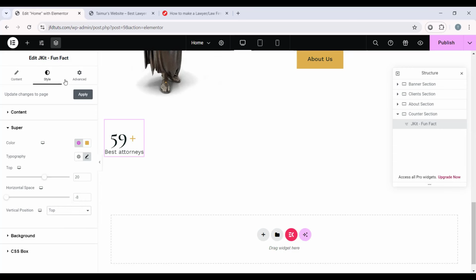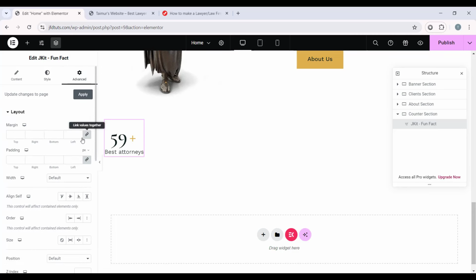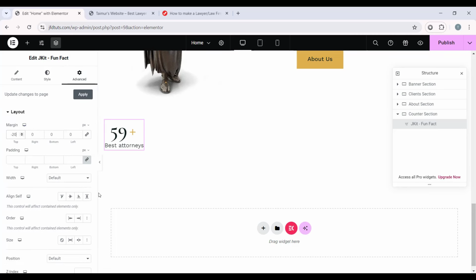Now finally go to the advanced, and on the margin, unlink it. On the top, -20 pixel, type -20 pixel. Then in this width, let's make it full width. It will be kind of like this.